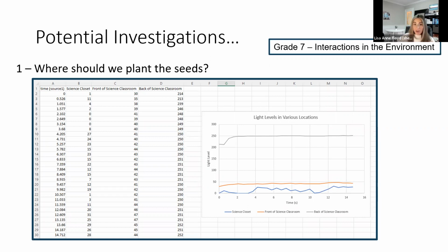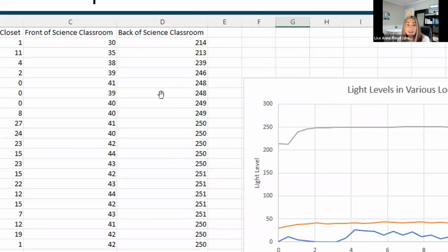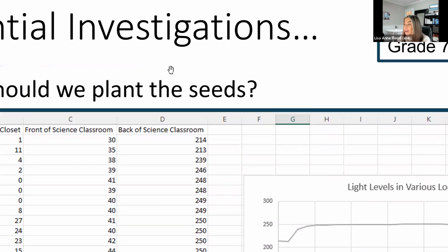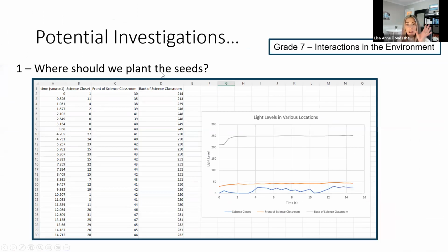So what you could do then is have groups of students. One group of students could make it so their micro:bit gets the light data from the science closet. A second group of students might get information from the front of the science classroom. And the third group of students, make this bigger so you can see, might get the data from the back of the science classroom.